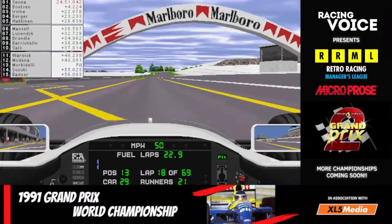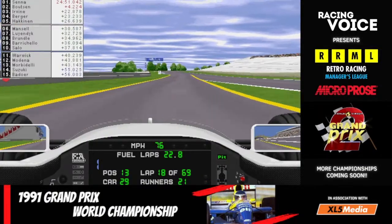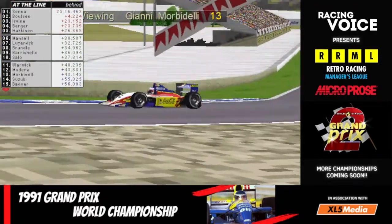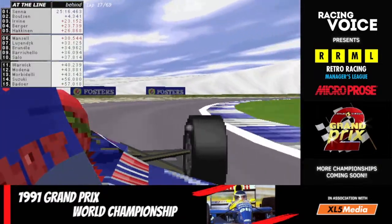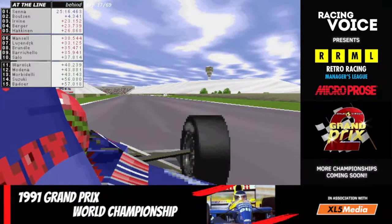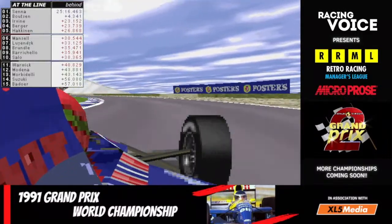So Morbidelli rejoins. Is he going to get out of the pits in front of Aguri Suzuki in the Honda, I wonder? So there across the line will go Suzuki. And no, Morbidelli beats him out, so that's 13th for the MasterCard Lola. Here's Eddie Irvine in the Ligier. 3rd position, but then of course Mansell had his problems earlier on and Barrichello made a scheduled pit stop. So this is still Irvine in net P4, if you work it out on that regard.